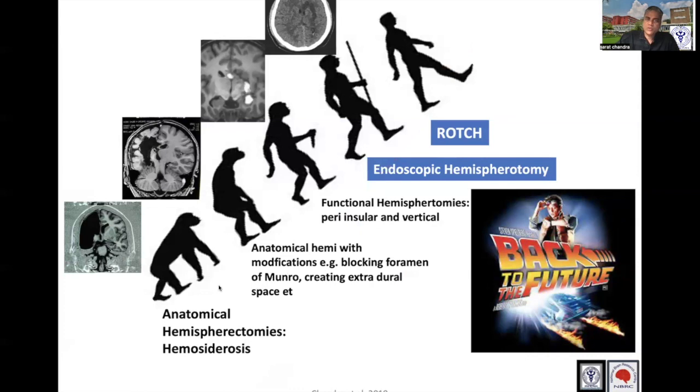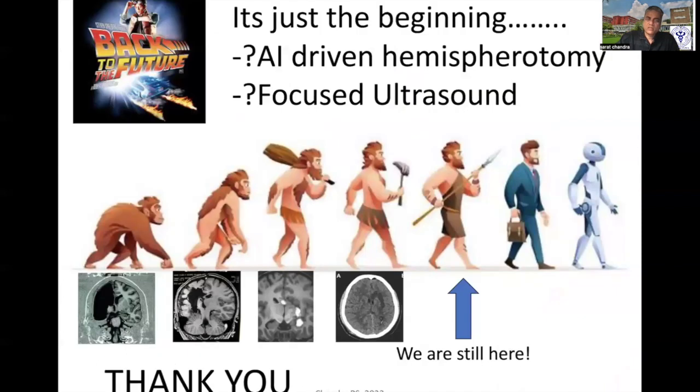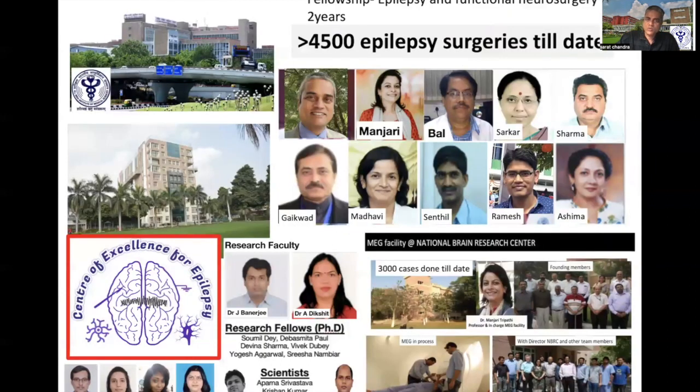So in the evolution of hemispherotomy, we have contributed to the development of minimally invasive strategies, which include endoscopic hemispherotomy, further evolving into the technique of Roch. But thump our chests as we might, I still feel that we are in this part of the evolution where we are still learning how to grapple with our tools. I think there is a lot of exciting future and a lot of exciting developments which are waiting to happen. Now, this quantum of work would not be possible without the help of team effort.